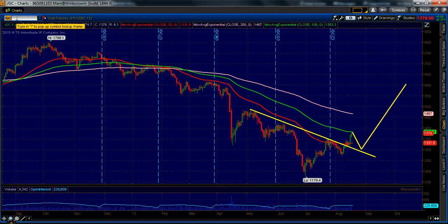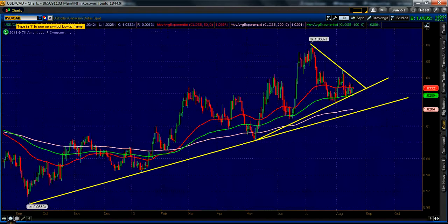Majors that I may have missed. Dollar CAD. All right, Dollar CAD, very clean consolidation. Look for a break, basically. 102 would be a nice buying opportunity. A breach above 104 targets 107.